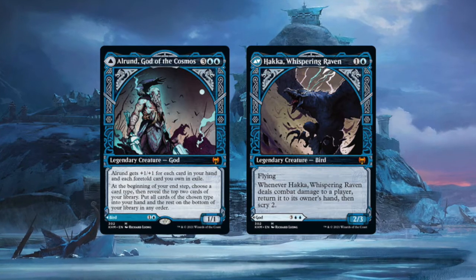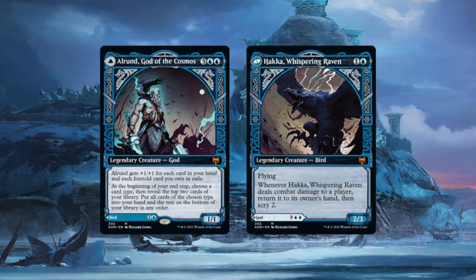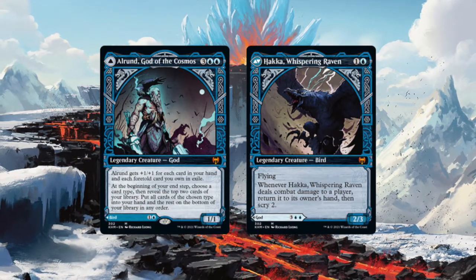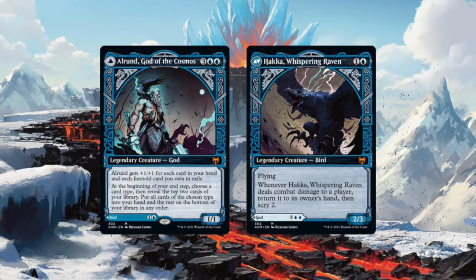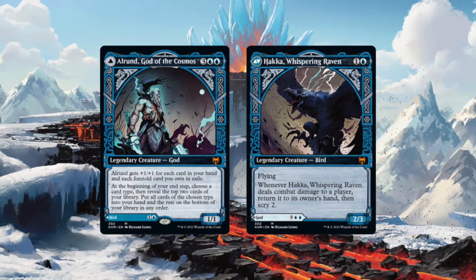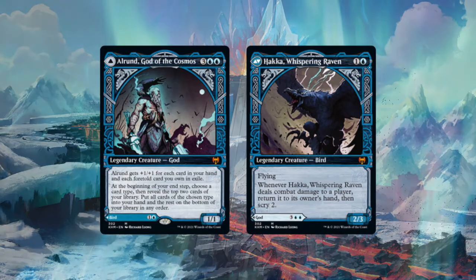Haka, Whispering Raven, 1 and a blue, 2/3 with flying. And when the Raven deals combat damage to a player, return it to its owner's hand and then scry 2. It's just generic card advantage. That's really all it does. I mean, we all know the best 1 blue bird is Stormcrow, am I right?